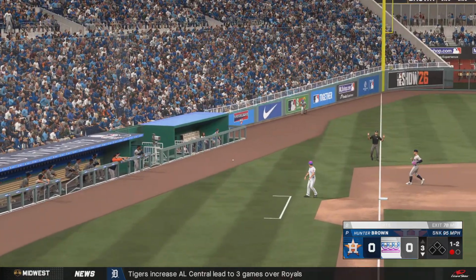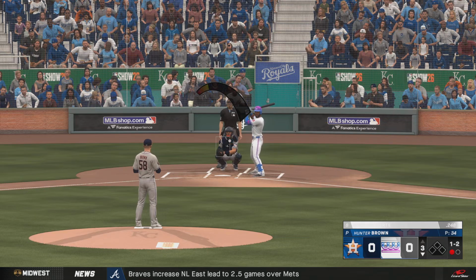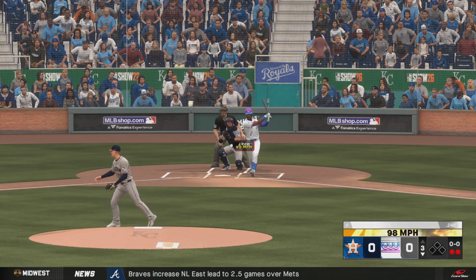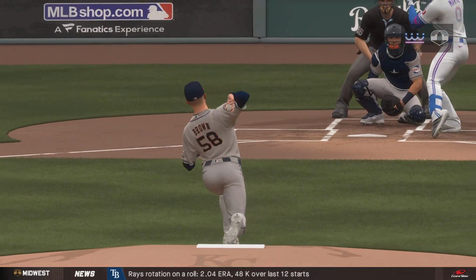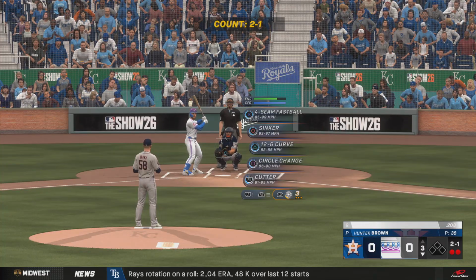Here's Starling Marte. Pulls that one foul. Strike 3, and now 6 strikeouts in a row. Came inside with that 2-strike fastball nicely and just bunched him up on the inside part of the plate. Couldn't get around on it and catch it out front. Many times if you do, it's a foul ball.